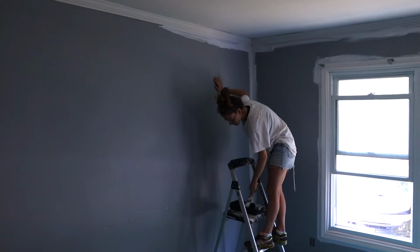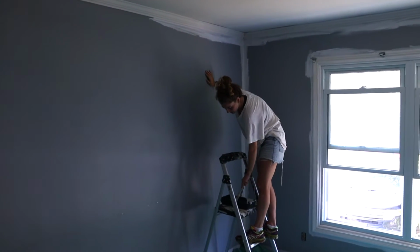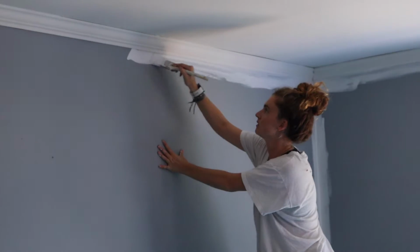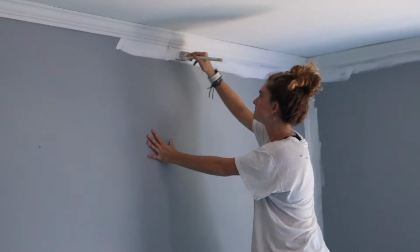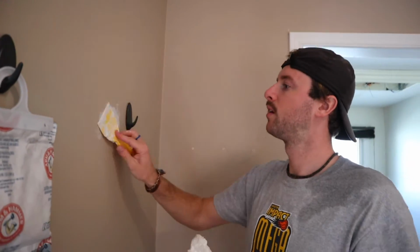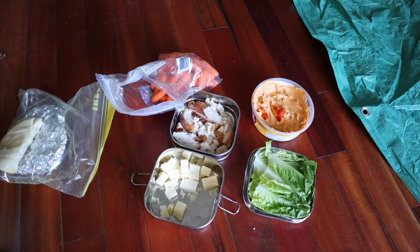Look at you go, Debbie Dawn. Woo, starting to sweat. Woo, go Devin. Just doing some putty. Don't mind my technique. A lot of these holes to cover. And it's time for a little lunch break because we're getting hungry.